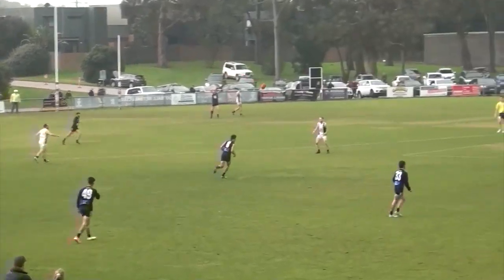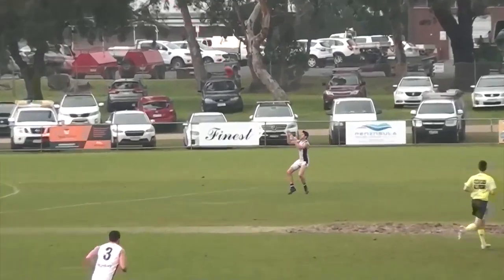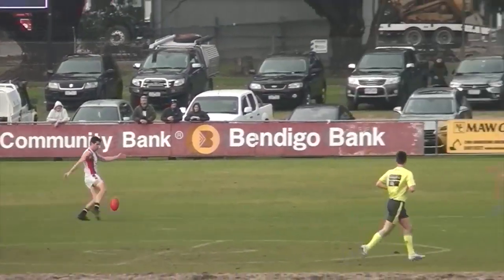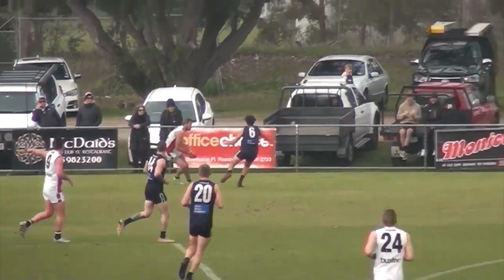Corrigan will inboard his kick. Two centre half back. Taken now by Casey. Casey will switch to the outer side of the ground as Rosebud zone back. Now they've got a chance to set something up. This is Jeff. Has a bounce. Looks up. His kick's not particularly great, but gets it on the half volley now to Gilbert.